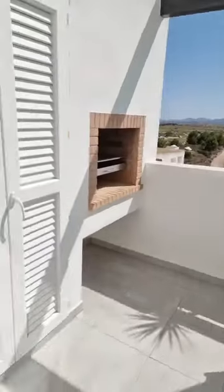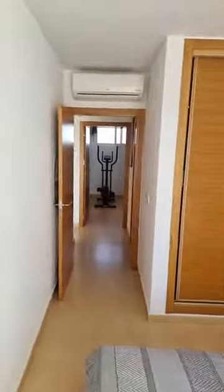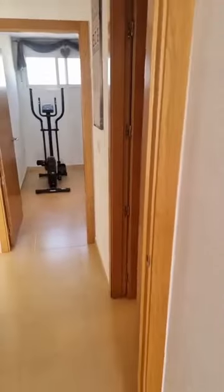Okay. So, master bedroom. We do find air conditioning in the master bedroom and in the living room. Here as well we have another television installed without any cabling. You can't see anything, but it's working. Having seen that, we have seen already the bathroom.